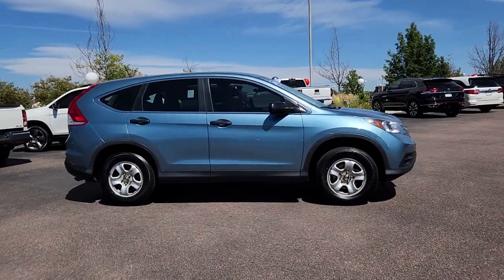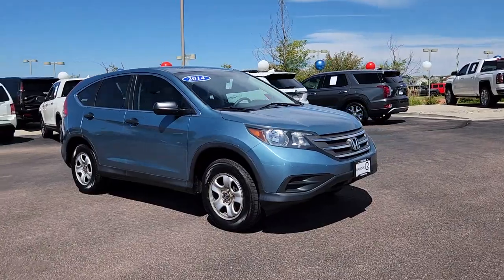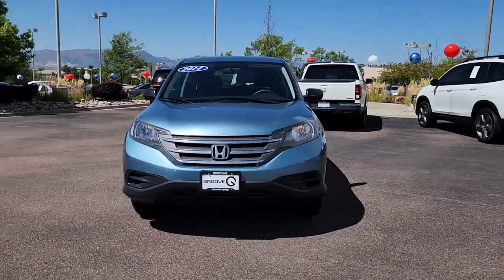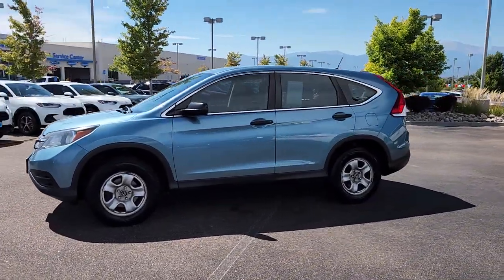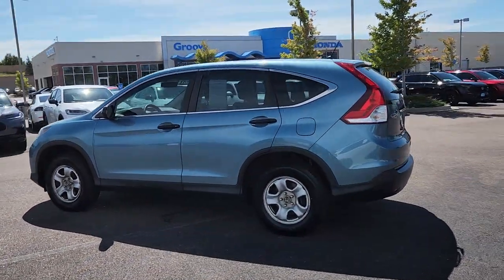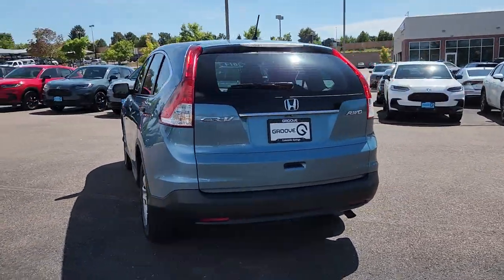You'll have love at first sight with the 2014 Honda CR-V. This vehicle is an outstanding buy with fewer than 150,000 miles on the odometer. Prepare to fall in love with this sleek, tech-savvy CR-V, loaded with convenience features to make your life easier, all-weather capability, and premium styling. This small SUV is the perfect complement to your active lifestyle.